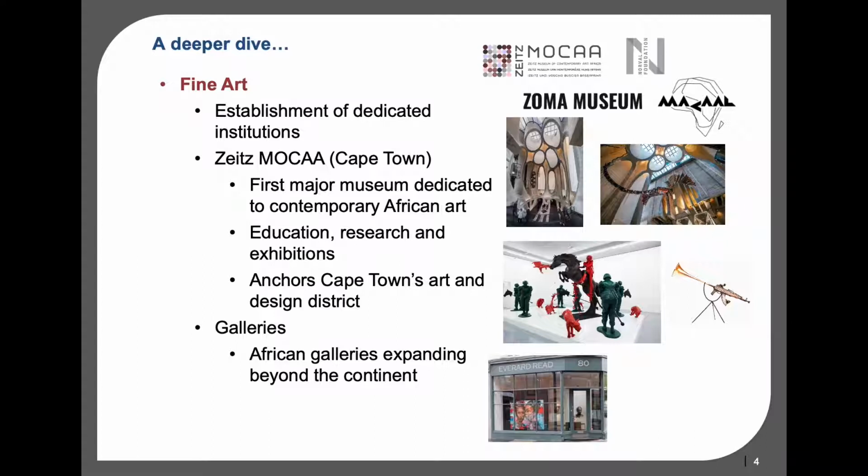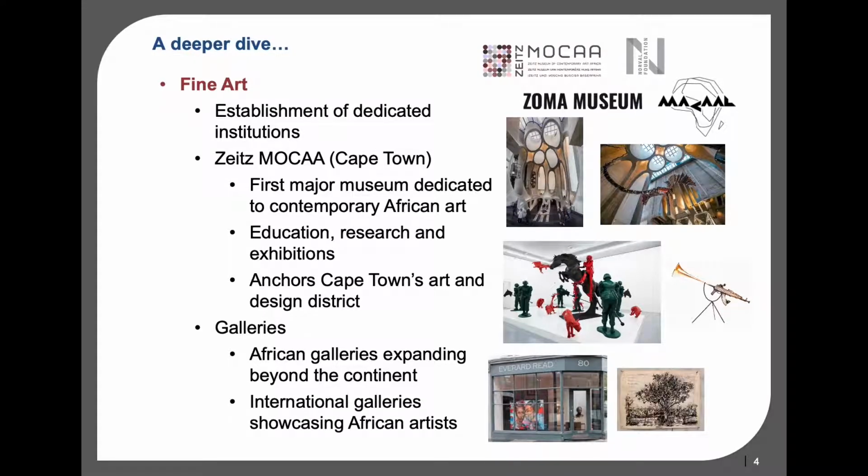In addition, top African galleries such as Everard Reed in 2016 and Goodman Gallery in 2019 have expanded beyond the continent. This is Everard Reed's gallery in London. They brought the artists they represent with them and play a key role in drawing curators from major museums to specialist fairs such as 154, as well as establishing a growing presence for African artists at mainstream contemporary art fairs like Frieze. International galleries are increasingly showcasing African artists.